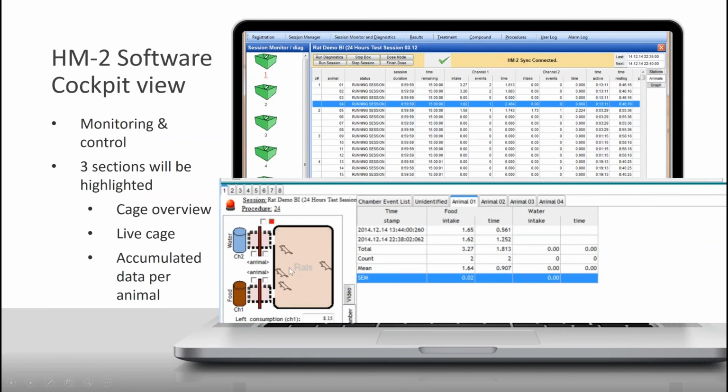Over here in the graphic is a graphical live view, and we can also see the cage configuration. Here we see food is in channel number 1 and water is in channel number 2. So if one of these animals goes inside these channels, it will actually say animal number 3 is inside the channel. So it's a nice way to see if everything's working well.